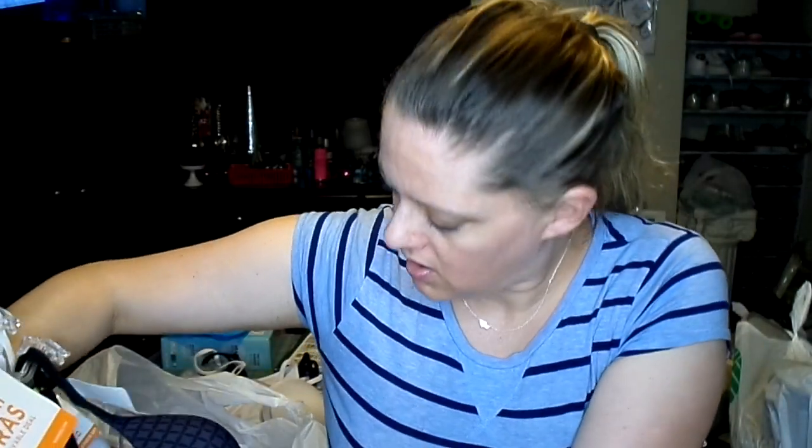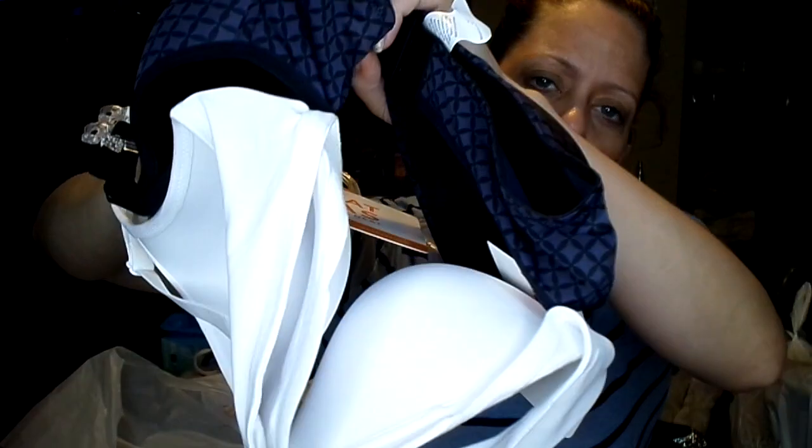So this one is like a, what color is it? Like a purplish grayish color with like a black design. And then there's white. So I have one for under dark clothes and one for under light clothes. Hopefully you don't see the design under dark clothes. Probably not. It's weird because I don't ever wear non-wire. But like I said, I'm going to give them a try because I just need some new bras.